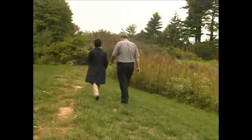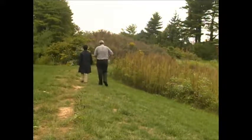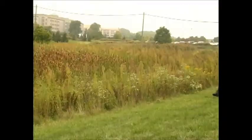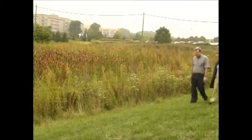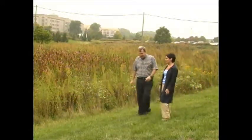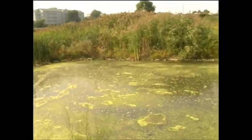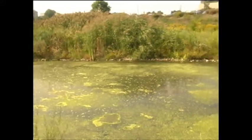Our host today is Dr. Robert Traver, who is an associate professor of civil and environmental engineering here at Villanova. Now, the sediment forebay is just a part of your research, so tell me a little bit about the whole site. Well, what you see here is what we call a retrofitted stormwater wetland. It's one of the best management practices. We are trying to build a whole group of best management practices placed where they should be as part of some of the Pennsylvania's programs and research in these areas.